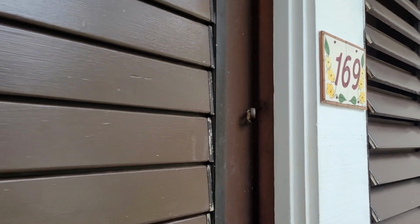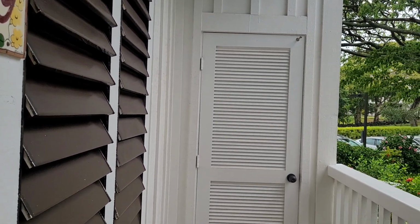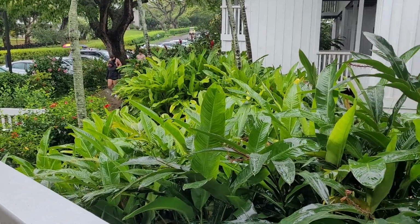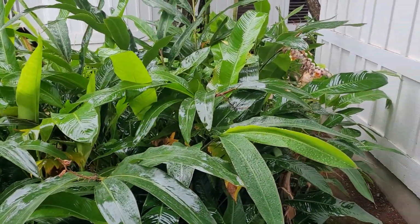We're checking out 169 today, just doing a quick update of our video. So this unit is located in the very corner of this building. It's also on the first floor. So here's our view from out front. Check out those pretty flowers.